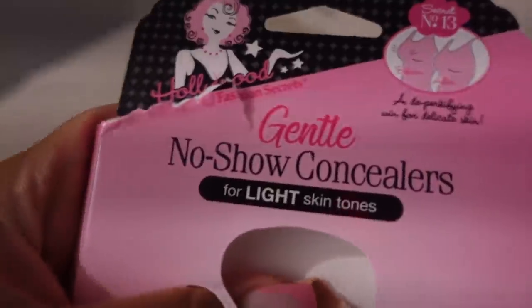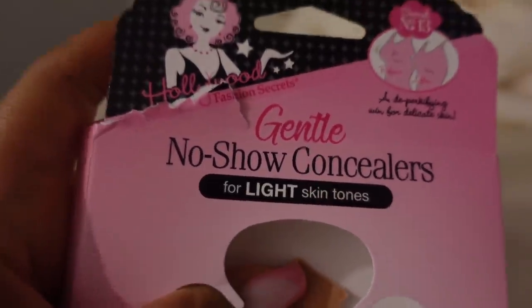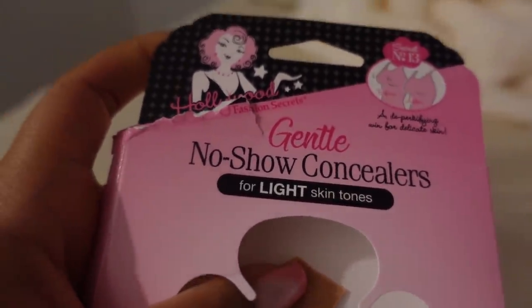Y'all gotta get these ones. You can find them at like Walgreens. But y'all gotta get the Gentle No Show Concealers in Hollywood. So I'm gonna order a few of these. I'm gonna find them online.